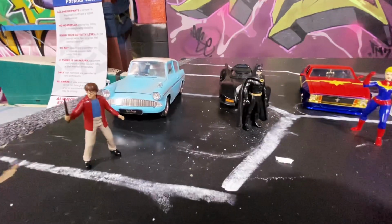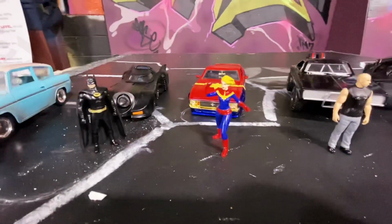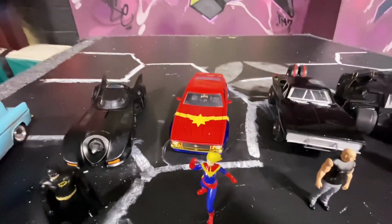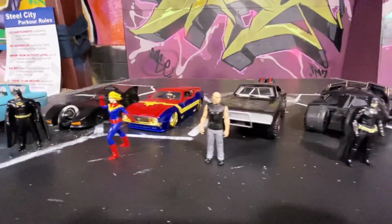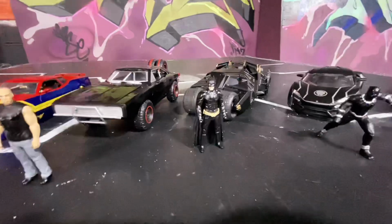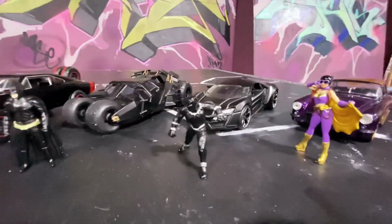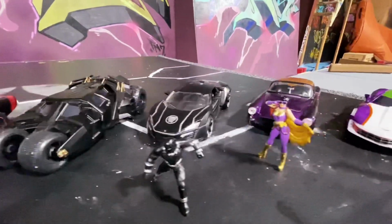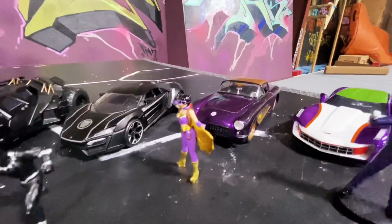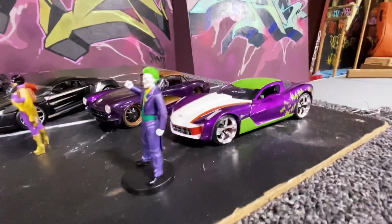We've got Harry Potter, the Michael Keaton Batman, Captain Marvel and the 1973 Ford Mustang Mach 1. We have Dom Toretto and his Charger. We have Christian Bale's Batman and the Tumbler here. We have Black Panther and his Lycan Hypersport. We have Batgirl and the 1957 Corvette. And then we have Joker and his 2009 Corvette.